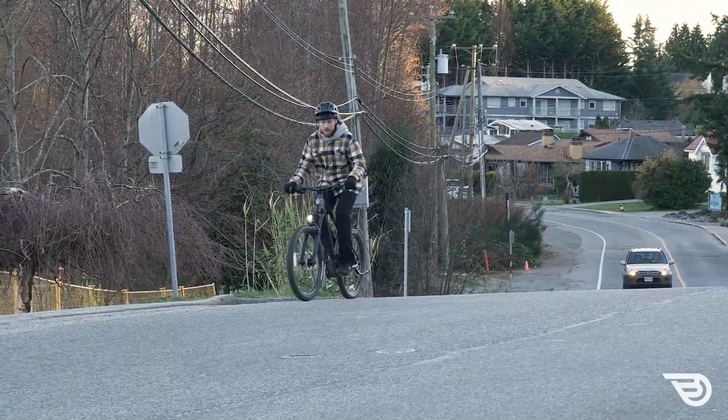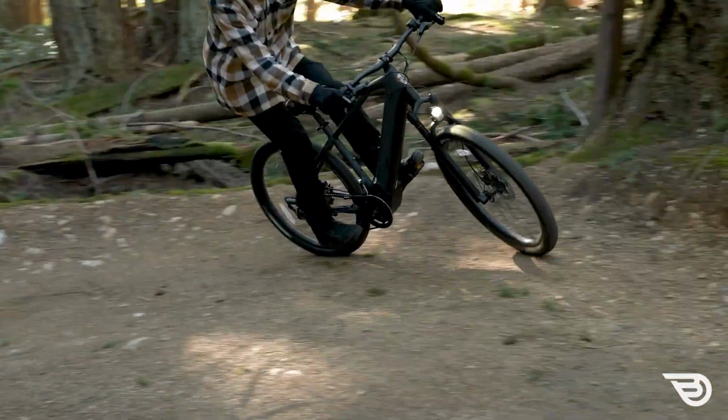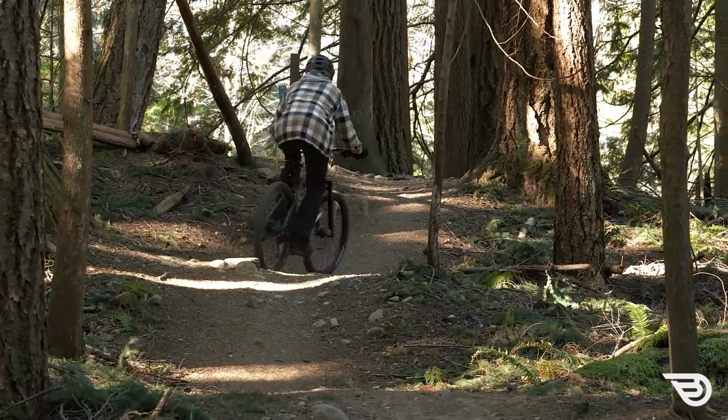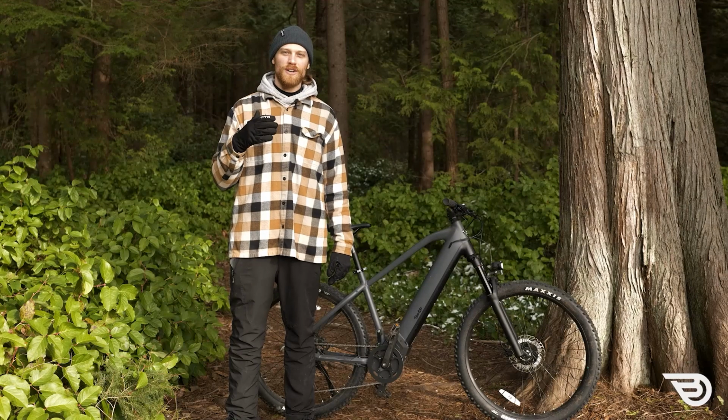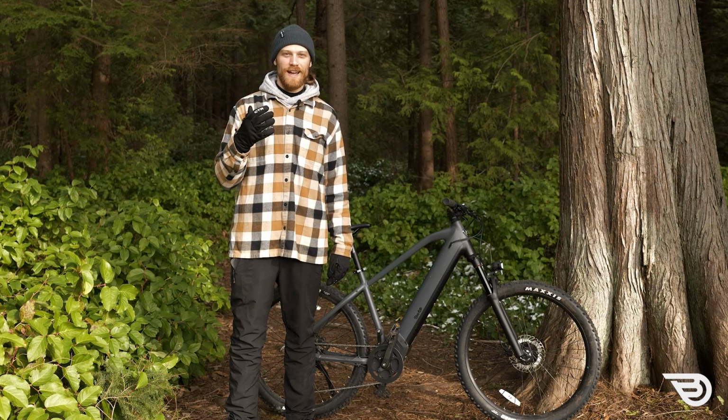So this bike really doesn't bring a lot of cons, and if you're in the market for a Class 3 mountain bike that you could take on beginner cross-country trails as well as use as a commuter, you're going to find that it really shines. The only reason that you wouldn't want to go for this bike is if you didn't need that Class 3 power and you were more interested in something that had a Class 2.